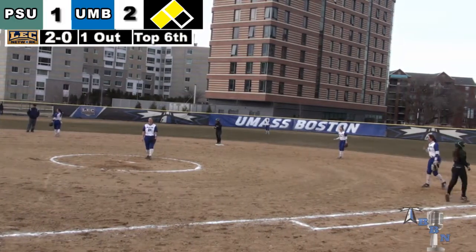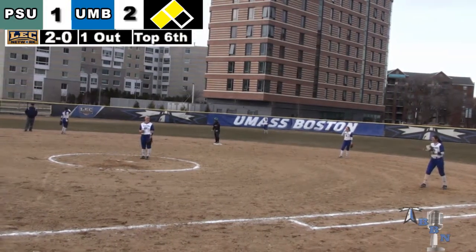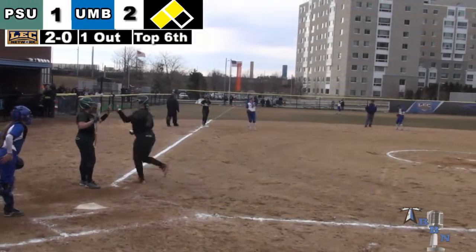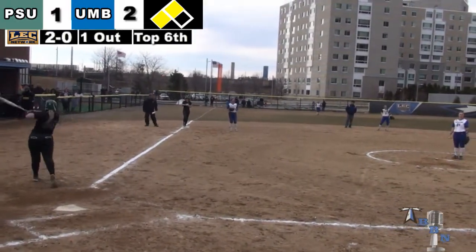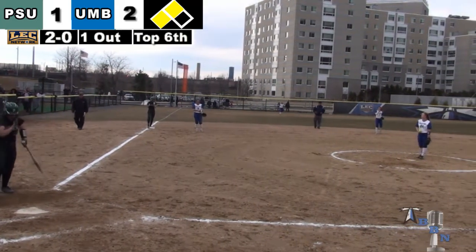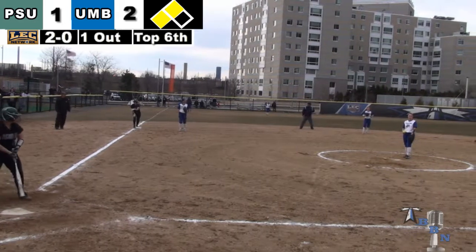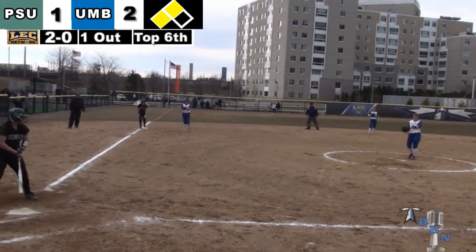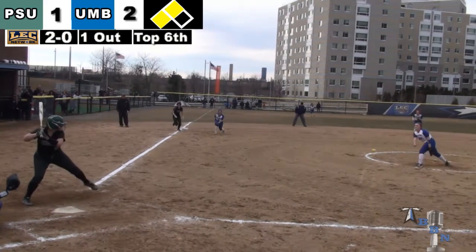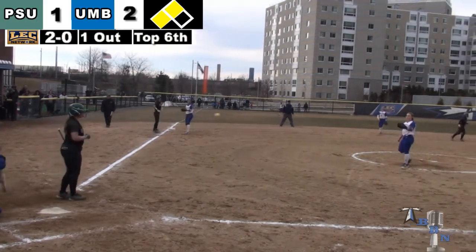Goss has grounded out to the pitcher and grounded out to the shortstop. And this right here is the biggest at-bat of the day. We get a special pinch runner coming in. It's going to be the same one from earlier, number 6. And that is Mina Shaw. Pinch running at first base, number 6, Mina Shaw. First pitch to Goss is low.